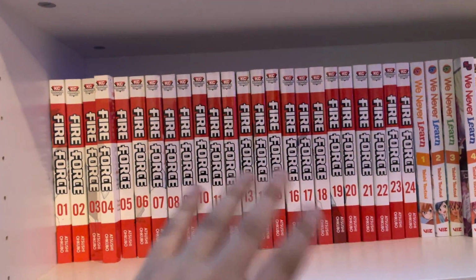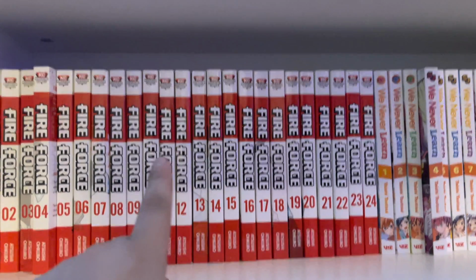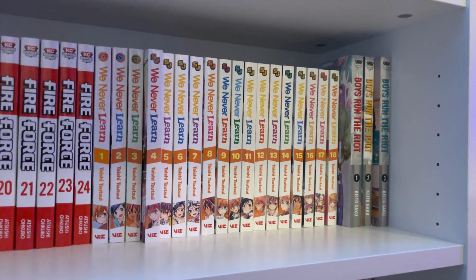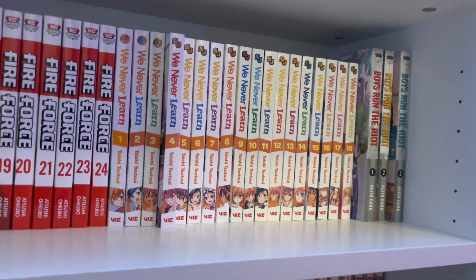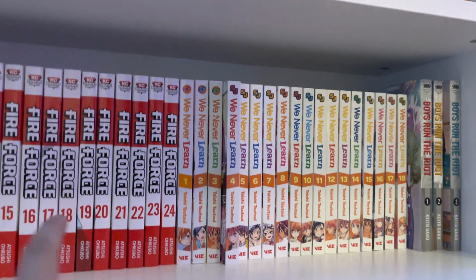Banger ladies in here, absolutely filled with baddies. If you like hot girls, this is for you. We Never Learn, quintessential quintuplet-esque harem romance. It's pretty funny. I've read the first 4 volumes, really enjoyed it. Probably gonna enjoy the rest.